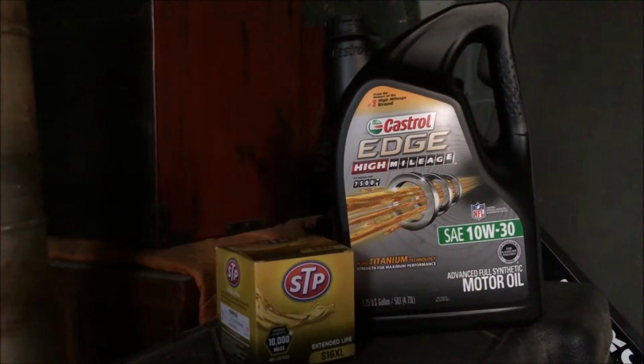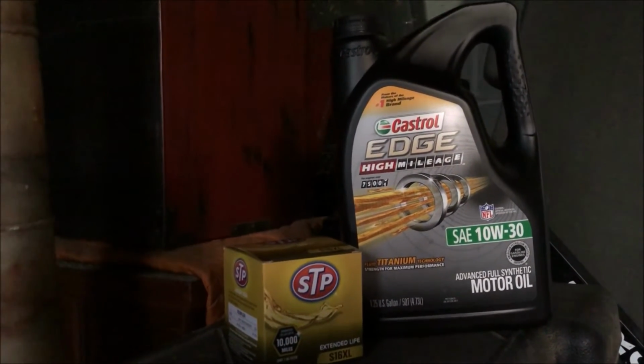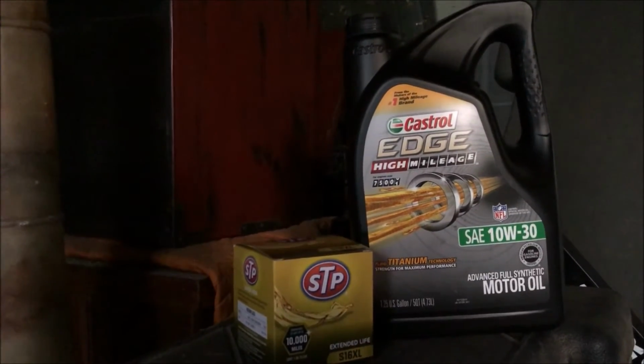Now I'm going to go put everything back on the car. Well, that is the filter, the drain plug, and then put the oil in. So let's get to work.